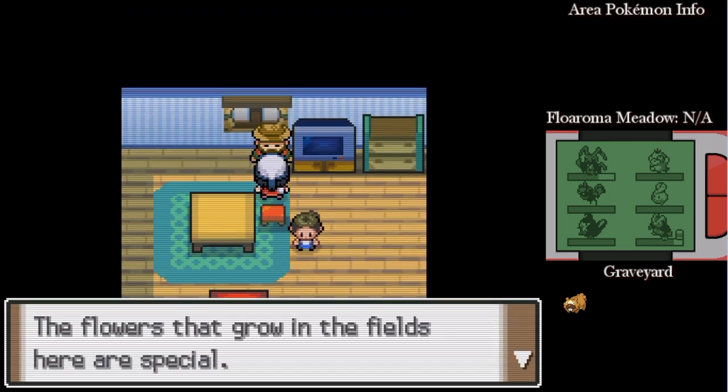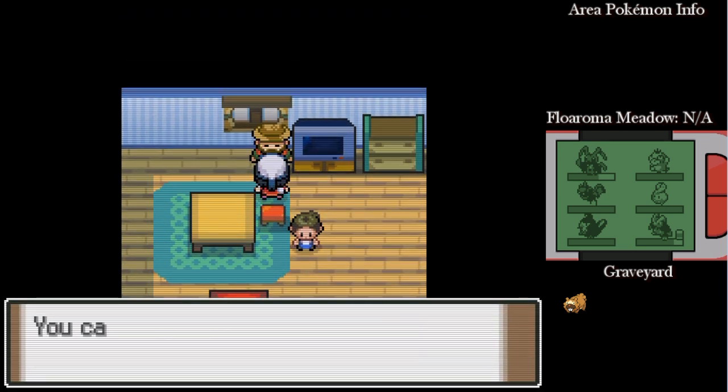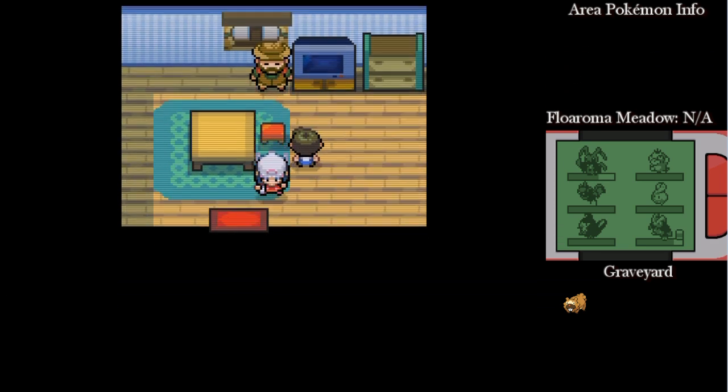Flowers that grow in the fields here are special. Do you see how they're more vivid than flowers elsewhere in Sinnoh? You can thank Pokemon for that. Really?